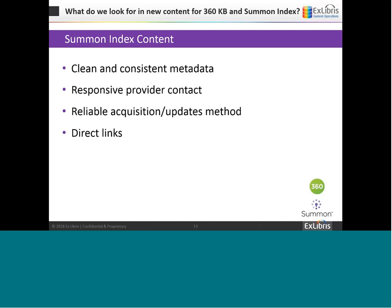Our provider relationships are key. The more communication we have with providers, the more likely we are to have sufficient notice of any upcoming changes, and the more prepared we are to create a seamless experience for our mutual customers. And again, we need a reliable and stable acquisition method and to be supplied with regular updates. Finally, for Summon, we require direct item-level links or a reliable syntax that we can use to create our own links to the provider platform.